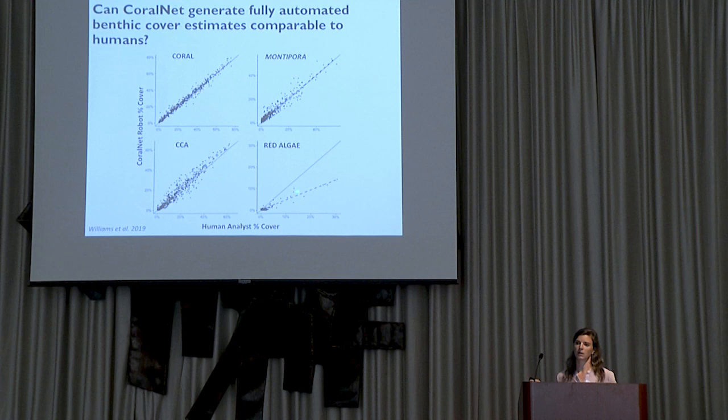So basically what this is telling us is that if all you're interested in is percent coral cover and you have a fully trained robot, and even for some of the really common functional groups and genera, you could have CoralNet do most of the work for you. However, if you want to get into the weeds on specific species, especially the less abundant taxa, there definitely needs to be some more work done on this.